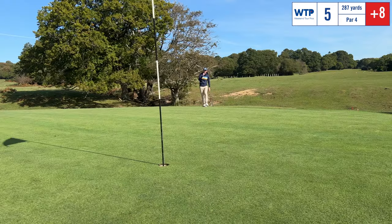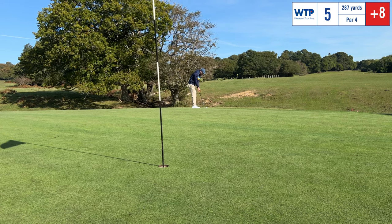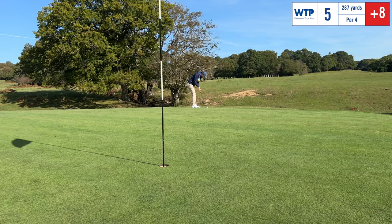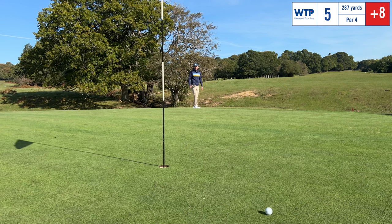First part of this putt looks like it's up the slope. I think it's gonna turn a little bit to the left as it goes. It's also down the wind, which with these greens and how quick they are might impact it a little bit. Stop, stop, stop! Oh my God.